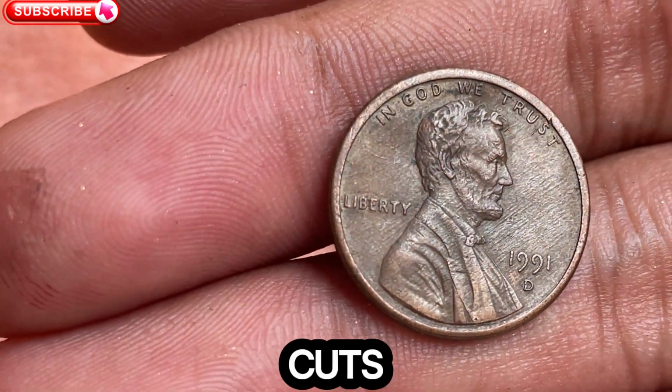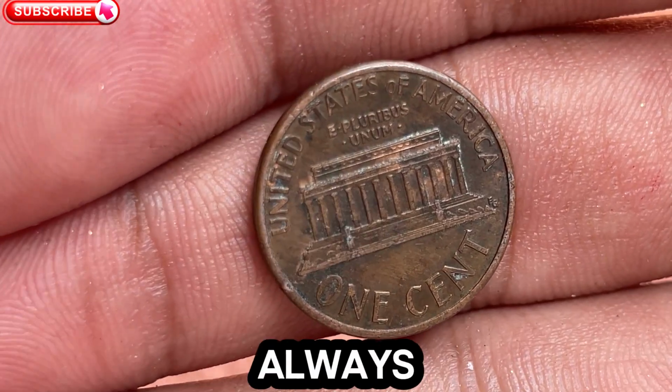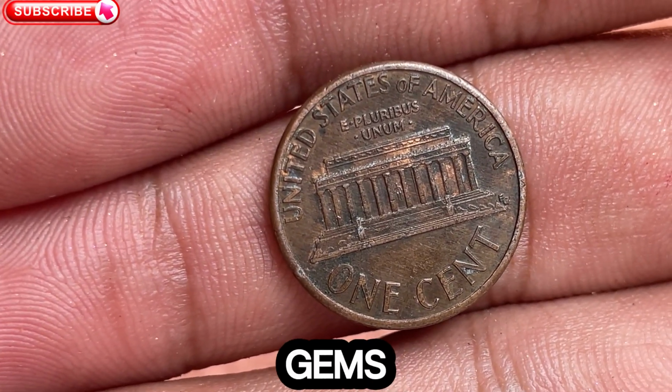Die cracks and cuts. Small raised lines or bumps where the die was cracked can also add a premium to your penny. Always check your change closely. These hidden gems are out there.